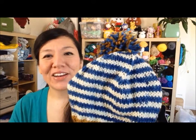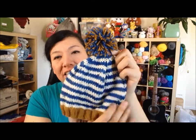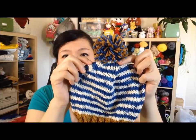I'm torn between, do I want to get those pom-pom makers or not? I don't know if I'll be making more of those, but at the same time, I definitely wouldn't mind because they are fun to make, they're fun to touch. So anyway, I'm really happy with this. Again, this is a free pattern. Check out my project page on Ravelry for it.